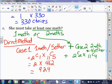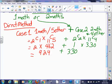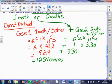Okay, so adding this up, it's going to be plus 1 times 330. Okay, so 924 plus 330 gives us a total of 1,254 choices. Okay, so folks, with this whole registration thing, notice how significantly less case 2 was. And that's only 2 out of your 6 courses.